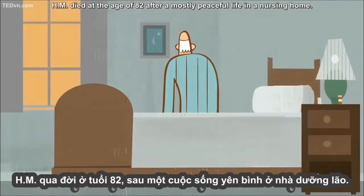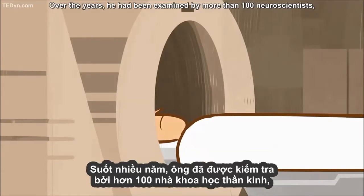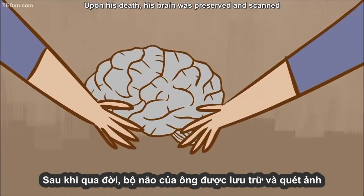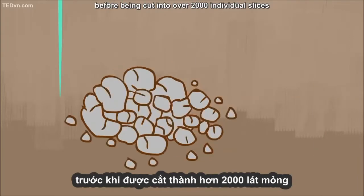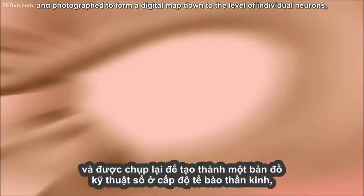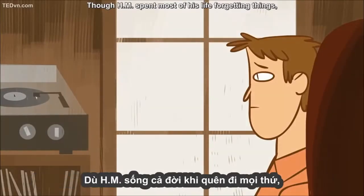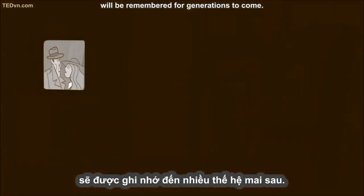HM died at the age of 82 after a mostly peaceful life in a nursing home. Over the years, he had been examined by more than 100 neuroscientists, making his the most studied mind in history. Upon his death, his brain was preserved and scanned before being cut into over 2,000 individual slices and photographed to form a digital map down to the level of individual neurons, all in a live broadcast watched by 400,000 people. Though HM spent most of his life forgetting things, he and his contributions to our understanding of memory will be remembered for generations to come.